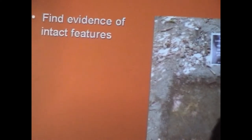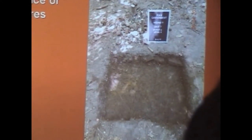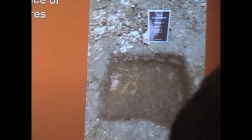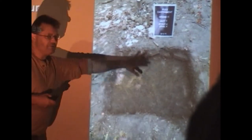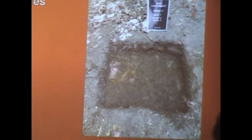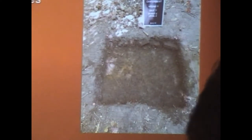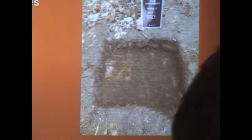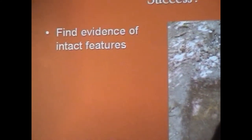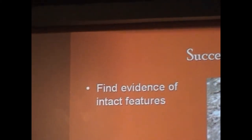This is the other unit we worked in. And this unit was unique. You can't really see it in this slide. But it was unique because when we got down about 20 centimeters, we uncovered what appeared to be a stone, cobblestone pavement that might have been the actual floor of the cabin. I think what they did is they covered the bottom of the cabin with cobbles and then laid planks over top of that.